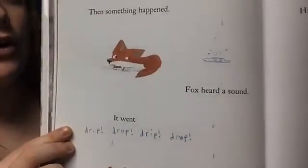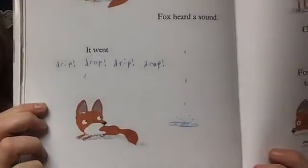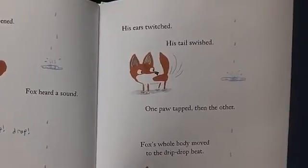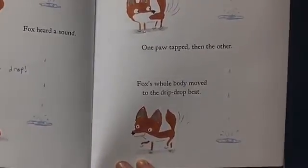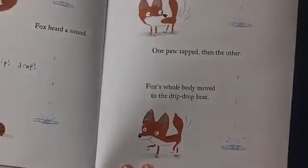And something happened. Fox heard a sound. It went drip, drop, drip, drop. His ears twitched and his tail swished. Drip, drop, drip, drop. One paw tapped, then the other. Fox's whole body moved to that drip, drop beat.